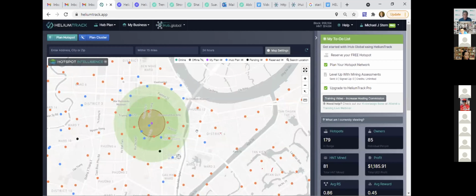So, okay, Vietnamese works much better than we do. So we have now around 700 hotspots in Russia and Ukraine.